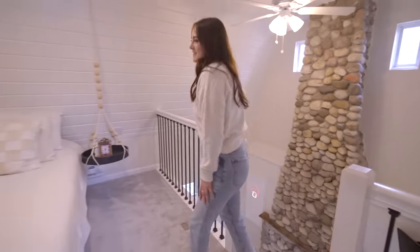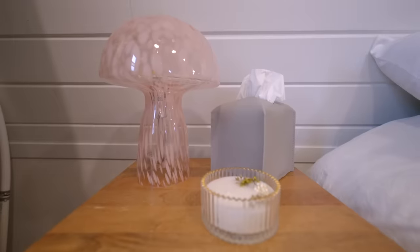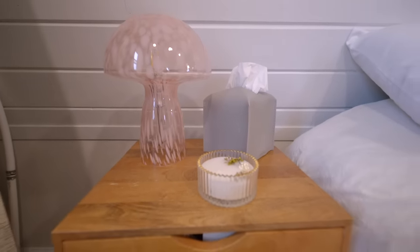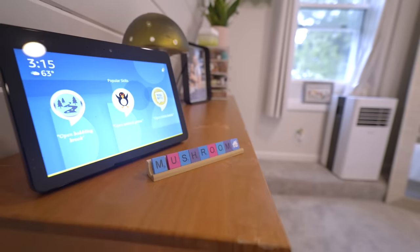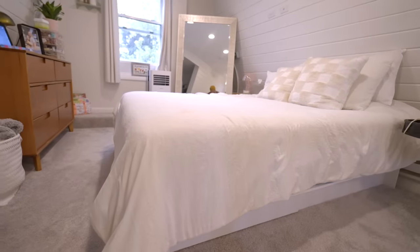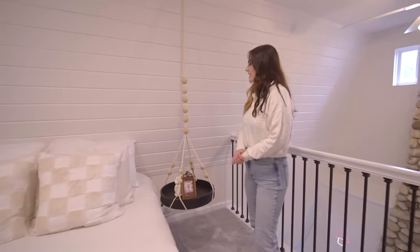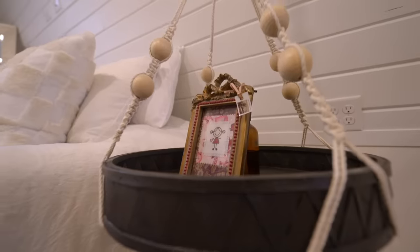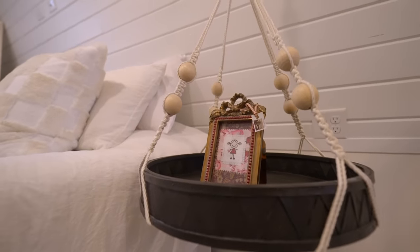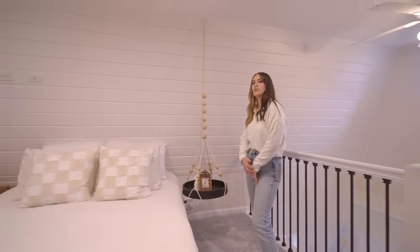So here we are in my bedroom. It is a little more mushroom themed up here, as it is Mal's mushroom house. I have my bed, really, is all that I have in here, and a dresser. And my nightstand, it's a hanging nightstand I found at Stein's. I just always thought it was really unique, so I wanted to hang it as a nightstand instead of it supposed to be a planter for plants.